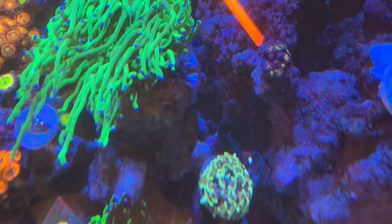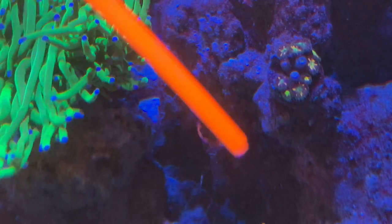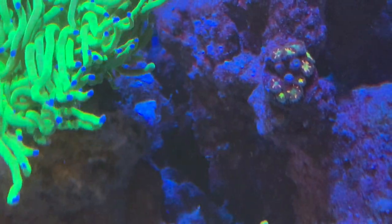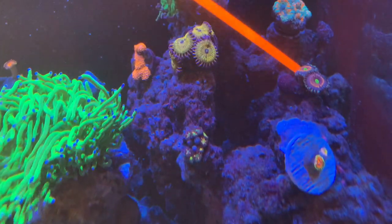And these here are actually no-names that I got at Living Reef. Now, if you look, they kind of look like firework polyps. Yeah, those are pretty nice. Yeah. We got some cat eyes over here.